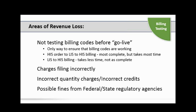Some other areas of revenue loss. Not testing billing codes before go live. Testing of codes can be done two ways. The HIS, Hospital Information System, to LIS, Laboratory Information System, to HIS billing. This is the most complete, but it does take time. Although it takes time, this is a good way to ensure that billing codes are working. LIS to HIS takes less time, it's not as complete, but it's better than no testing at all.